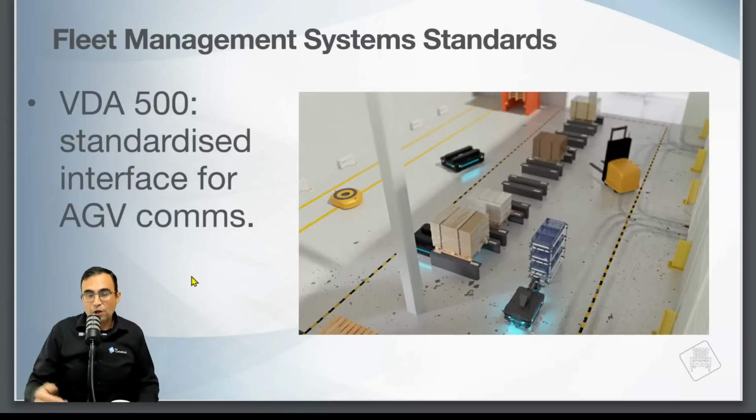Then, in a similar way, there is the VDA 5050, which is more concerned with AGVs, but can also be applied to AMRs, of course. It goes in the same direction as MASS Robotics. It's a standard interface and tries to get as many companies as possible to adopt this standard.